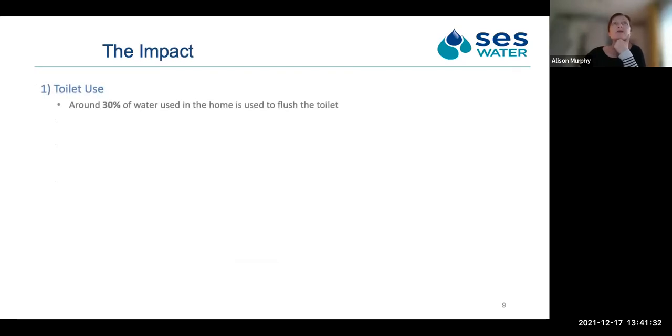So apologies for a few stats here, but I just wanted to calculate what difference it would make. We know that around 30% of water used in the home is used to flush the toilets. So that's about 43 litres per person daily out of the total of 142 that I mentioned earlier. And obviously that will differ in different families, depending on whether they're at home during the day or not, but that is an average.